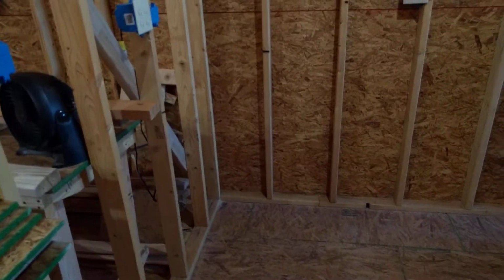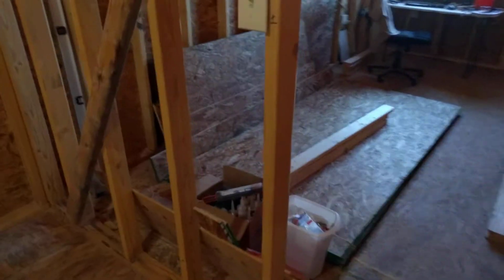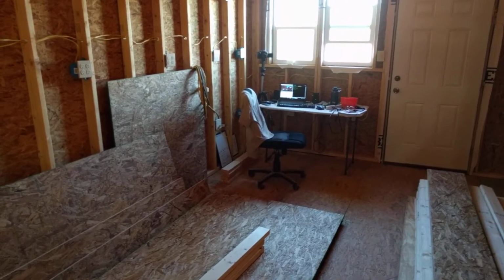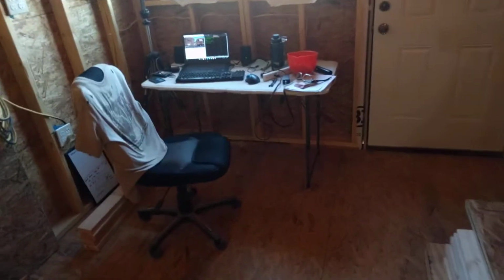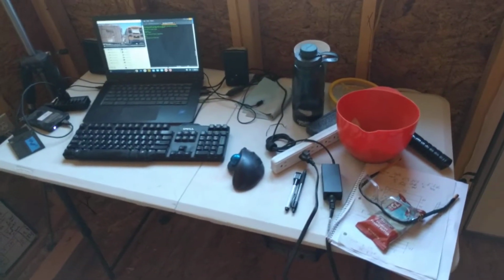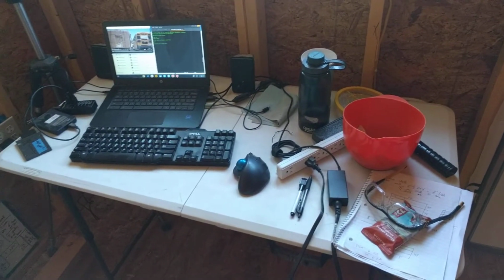Cool. I've cut some of the pieces for the front desk, and I'm kind of still working that through in my head. It seems very, very big. But if you notice how much stuff is on this little table, I don't think a desk that is too big is really a problem. So we'll go with that.